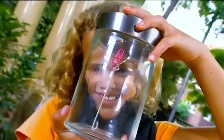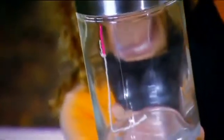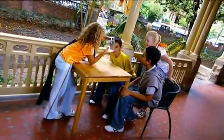The secret to Kimberly's trick is the magnet. It pulls the paperclip towards it, but the string stops the two from meeting. This leaves the paperclip suspended in the jar as it tries to get to the magnet. Simple. So you see, I do have magic powers.